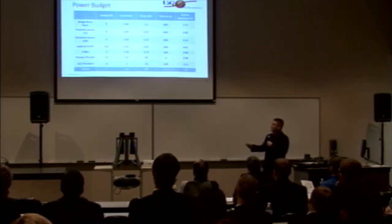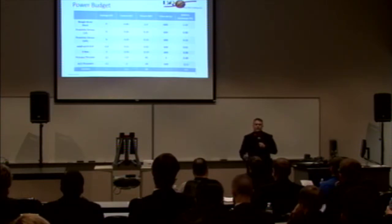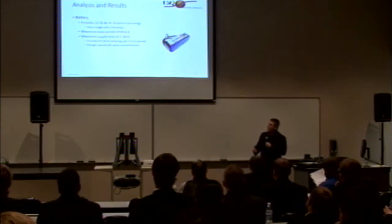In the last row, we have a total 5.1 amps as the maximum current we expect to see drawn at any given time. 60 watts is the same maximum that we expect to see. And then for the battery discharge percentage, we expect to see 14% of our battery discharged by the end of the test period. So moving on to some analysis and results.